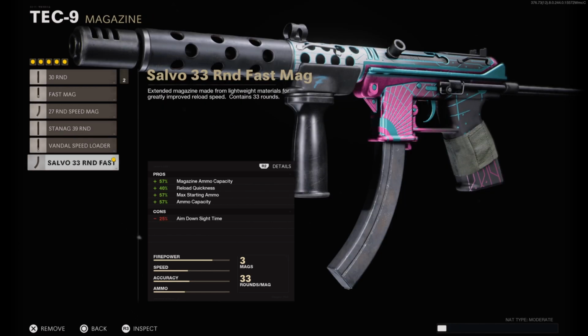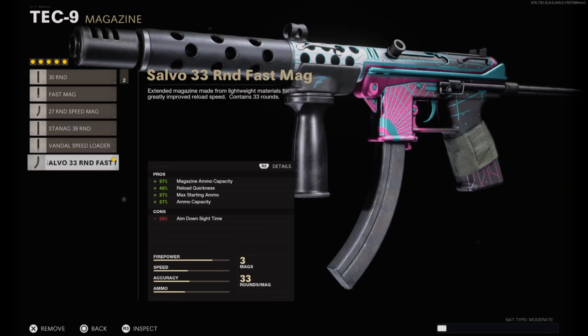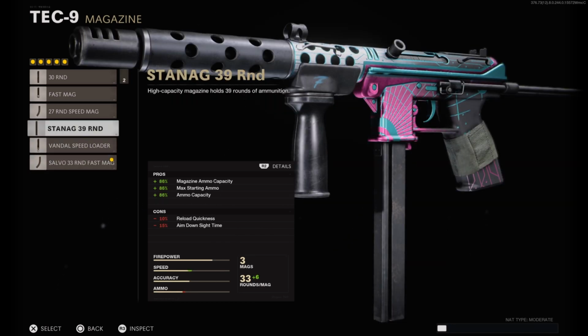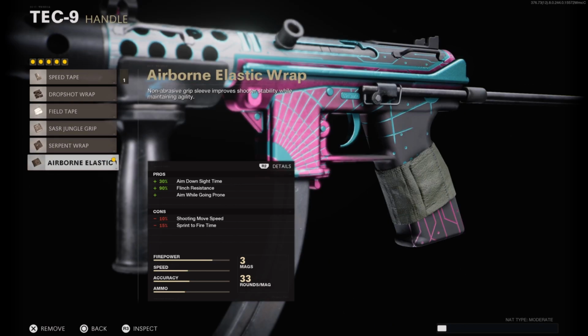Now there are two viable options for the magazine in my opinion for the Tech 9. My go-to is typically the Salvo 33 round fast mag, but you can also opt to run the standard 39 round mag. Obviously the difference here is that the Salvo 33 round fast mag is a fast mag, but you have 6 fewer bullets than you would with the 39 round mag. You just got to play around with it, see which one you prefer, and I just prefer the Salvo 33 round fast mag. And then of course we have the airborne elastic wrap for the handle.